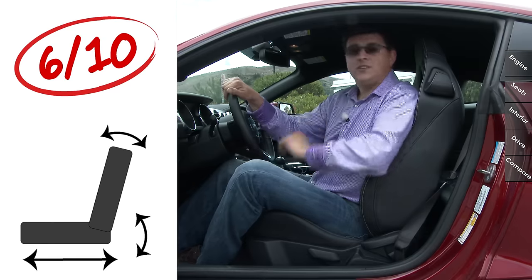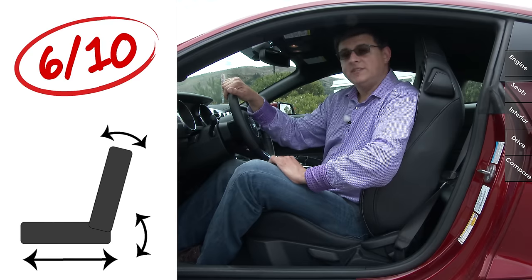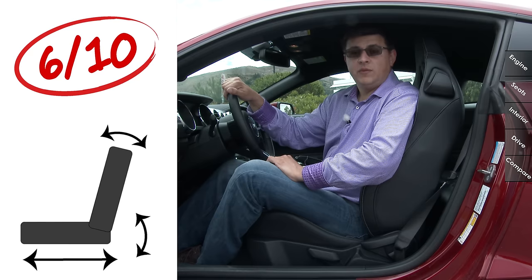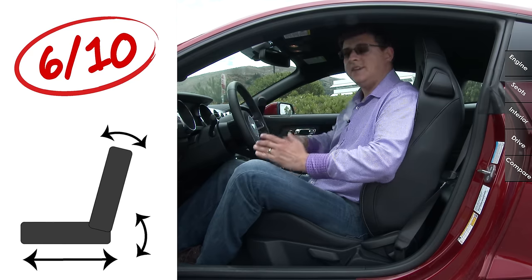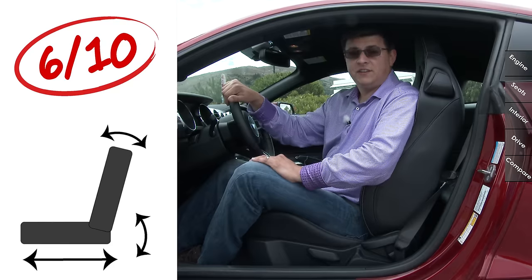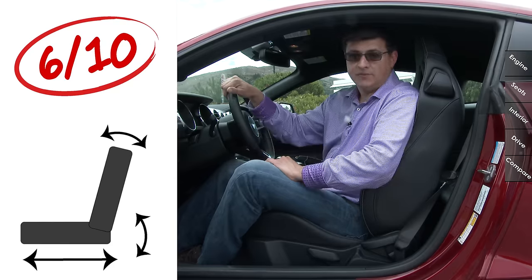I do find the current generation's Camaro seat to be a little bit more comfortable than the top end seat in the Ford Mustang, but these are definitely more comfortable than what you'll find in the Dodge Challenger. Now, the Challenger has some very wide seats, but the seat bottom cushion especially is definitely firm. I didn't find it quite as comfortable as the standard seat in the premium and above trims.